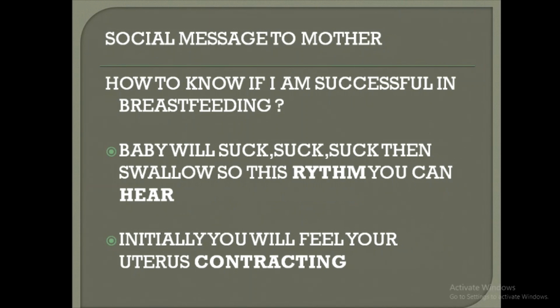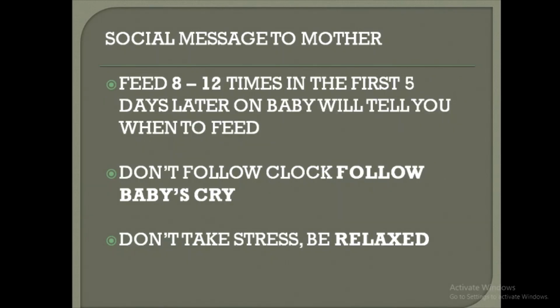How to know if you are successful in breastfeeding? The baby will suck, then swallow. So this rhythm can be heard by you. Initially, you will feel your uterus contracting during breastfeeding. Feed 8 to 12 times in the first 5 days. Later on, the baby will tell you when to feed. Don't follow the clock, follow the baby's cry. Don't take stress, be relaxed.